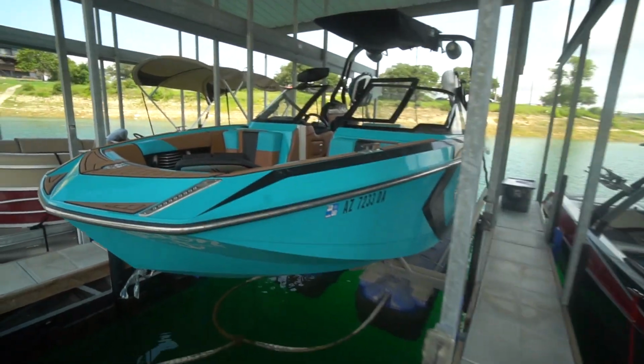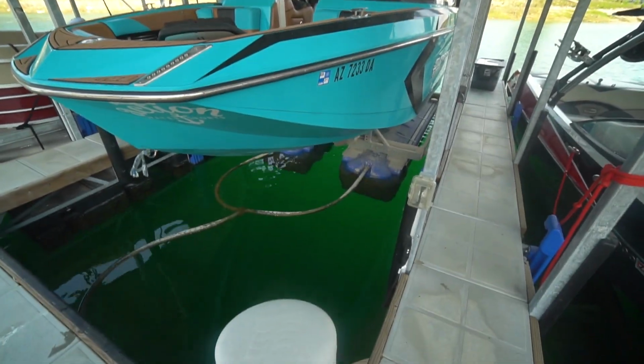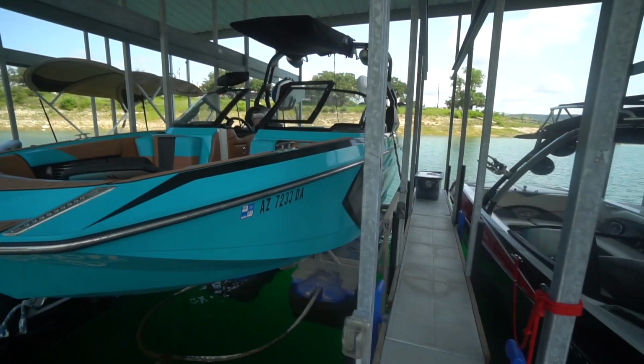Uh-oh. Yeah. So we just got done telling you guys how convenient it is having a lift, and it's broken. The power at this whole thing is out for some reason, so we can't even go out. We can't get the boat down. That sucks. She's stuck up there. We can just look at her though. Yeah, I guess so. Can't get her down, so we can't go to the lake.